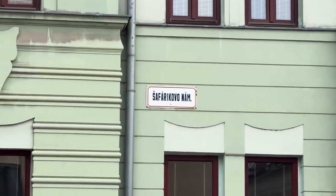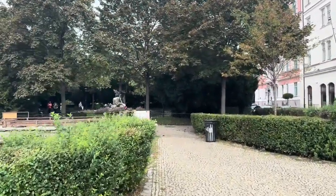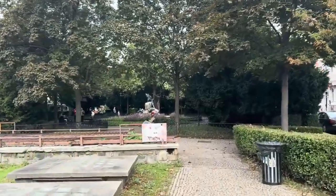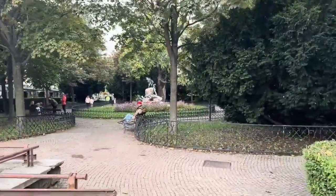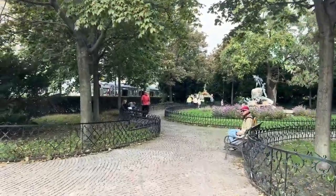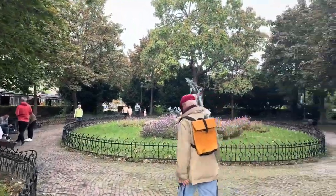Safarikovo Square. Not sure what my next direction is, but I'm just going to walk into the centre of here just to have a little look. Looks very nice with some fountains, places to sit, lots of flowers. Looks quite calm and tranquil, and right next door to a tram stop. Not that you seem to have to wait very long for trams here. They seem to come every 5 minutes or so.